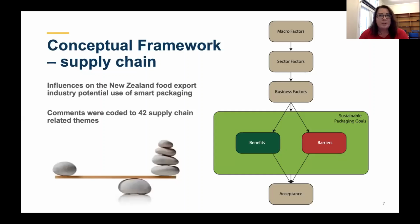So on to the results. For the industry interviews, 42 codes were generated during the analysis of the interview transcripts and were organised into a conceptual framework. At the top, you can see macro factors, sector factors, and business factors. These all moderate the relative importance of the benefits and barriers identified by industry. The benefits and barriers are fairly self-explanatory.